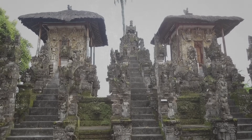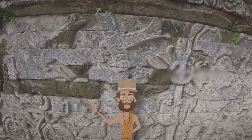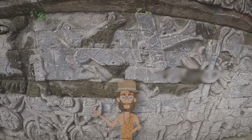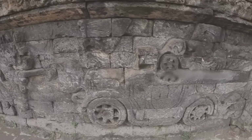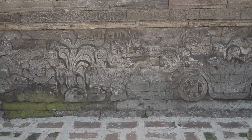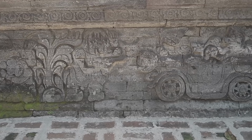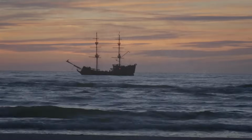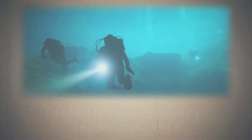This temple is unique in that its walls are decorated with scenes from the Western world, such as an airplane falling into the sea, a ship being attacked by a sea monster, and an antique car. Such images appeared because Singaraja was the main seaport of Bali in the 19th and 20th centuries, through which contact with European civilization took place.